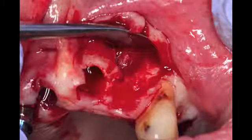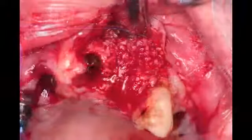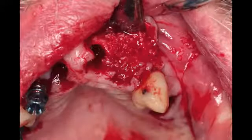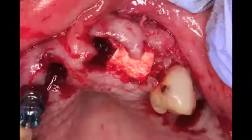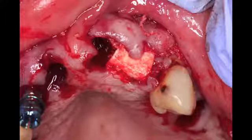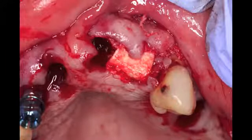We're going to make our vertical incision and flap the site, and you can see the significant defect in that area. We're going to use our direct gen allograft material, our resorbable cytoplast membrane, and we're going to passively place the membrane so that it engages at least 2 millimeters of good facial bone and 2 millimeters of palatal bone. The membrane is very passively placed. It's not going to go anywhere.